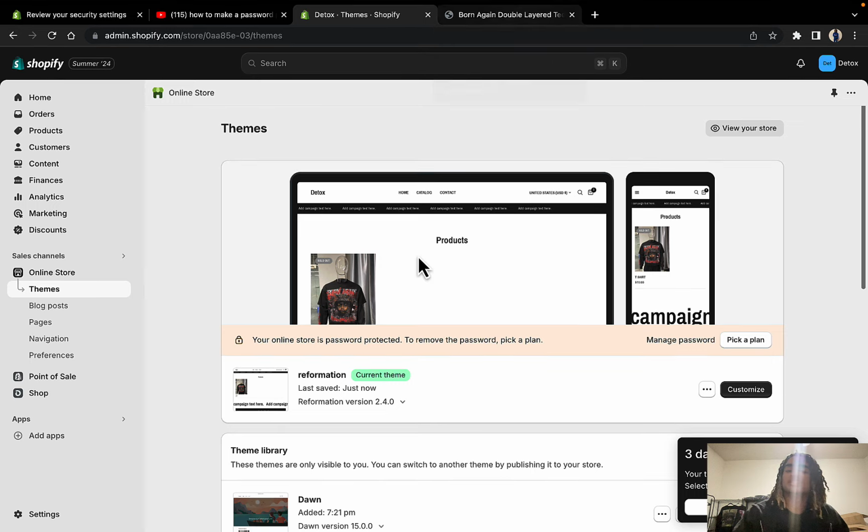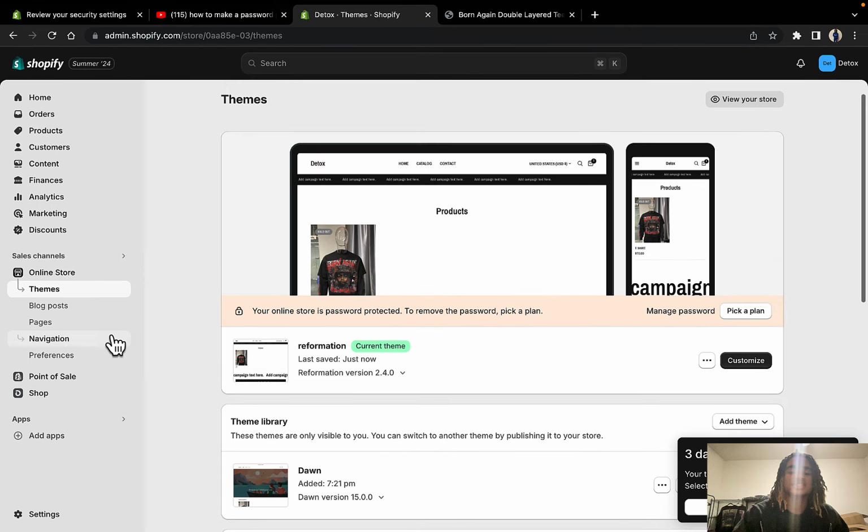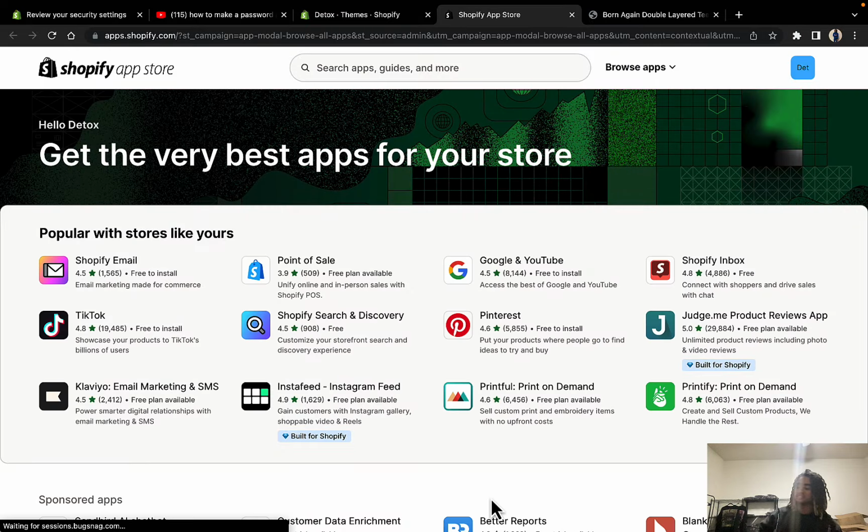Well, probably 90%. The only thing we gotta do now is add some apps, okay? So we're gonna come down here to apps. Come down to App Store at the bottom. And I made a list of all the apps that you need. So I'm just gonna put them on the screen. Well, actually, I'm gonna just go ahead and walk y'all through it. But I'm gonna put them on the screen and the description as well. So y'all could just click the link to all the apps you need. That way you don't have to search for all of them. All right, so the first app is Google.